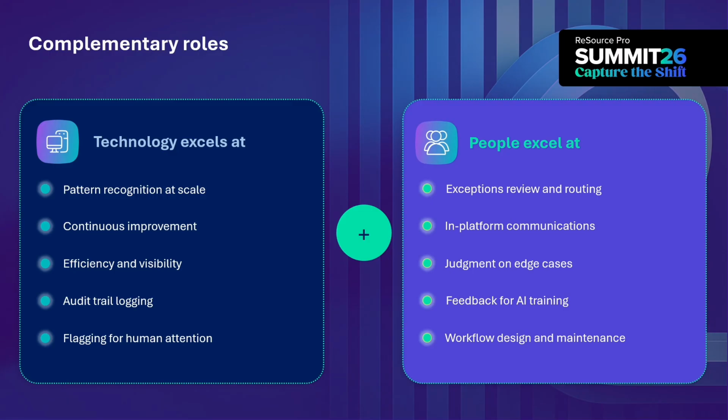So, technology excels at things that are equally matched, as James talked about with those different matching errors. It's really great at pattern recognition, continuing to grow. As long as it gets feedback, it's going to learn and get better. It's very efficient, gives you visibility into data because it's collecting all that data as it's doing its thing, gives you some audit trail, and it also flags it if it needs help to tie its shoe. It's going to say, "Help! I don't understand this. I need you to look at it." And so that is how humans and AI can work together.